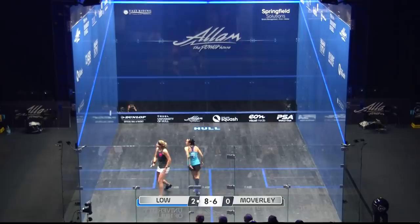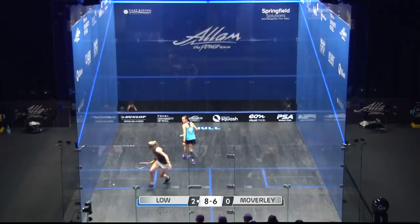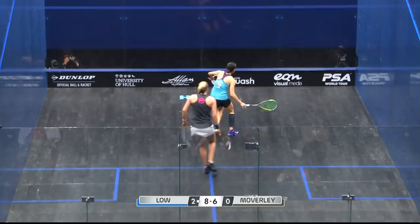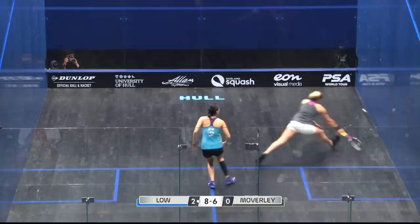3-2. Well, her last match. It's relatively low risk, but she's just been putting the ball in difficult areas. Moverley, obviously the awareness is there that physically Moverley is struggling. It's been tactically quite clever from Lowy Wern. 9-6.